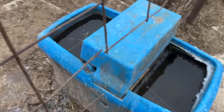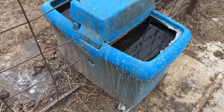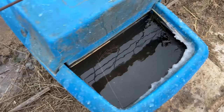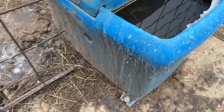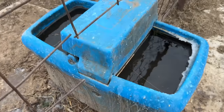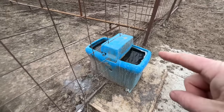So the automatic water with a heat element in it that we worked on previously is doing good. A little bit of frozenness here on the edges. Other than that, it's doing what it's supposed to be doing. Bison came up here and drank and got some water on it. Didn't take long to freeze it, but huge, huge help here. Major advantage to have an automatic water.